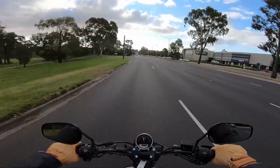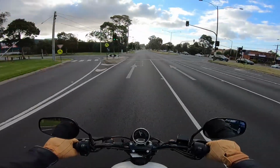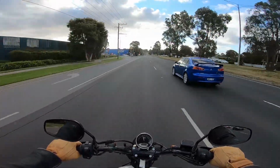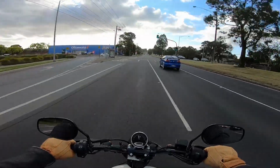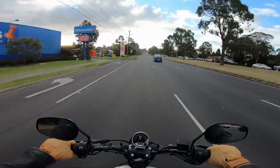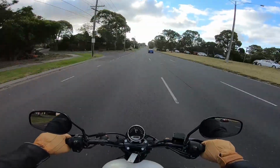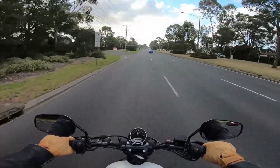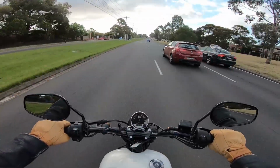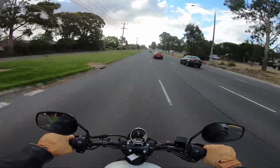It's kind of happy. I'm not sure if you can hear the exhaust from there, but it's there. I don't mind it. I can live with it. It's a bit more high pitched than what I'm used to, but it is what it is.